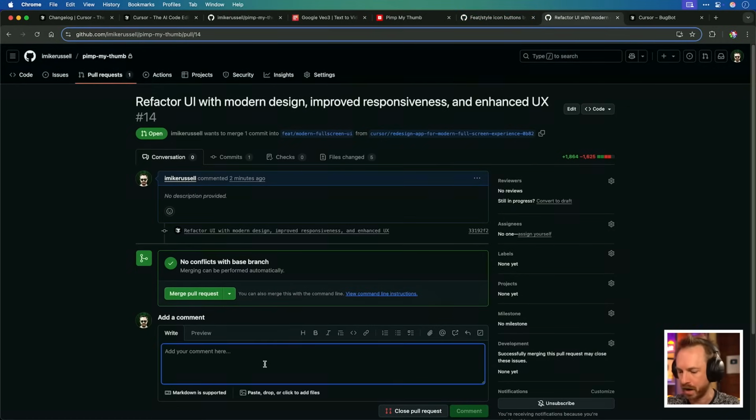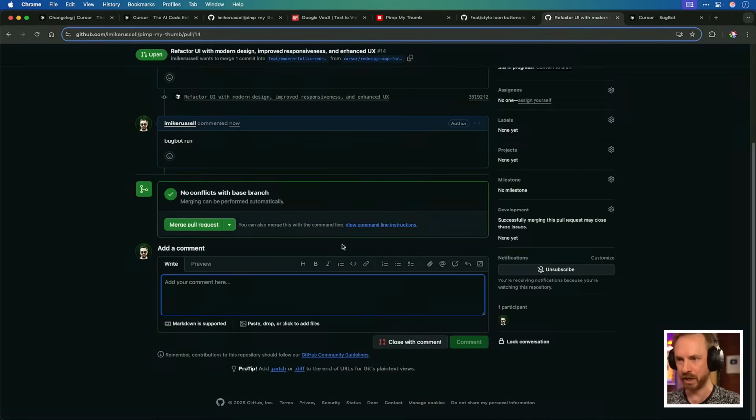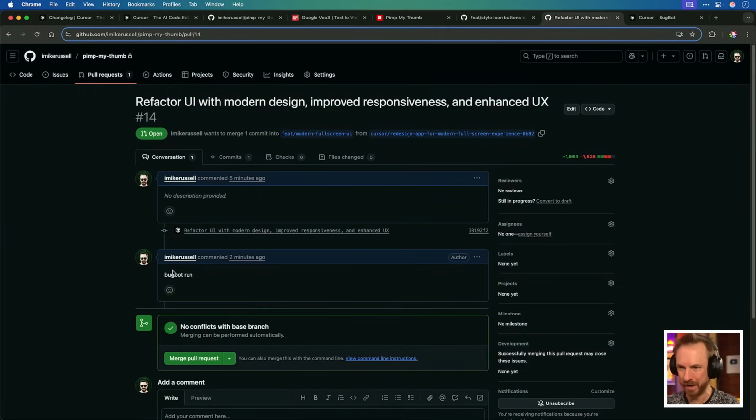Before I do that, I'm going to comment here, BugBot run, and see whether my BugBot can hop in here, take a look at all this code, and confirm that I'm not merging in something that's going to kill my app. This is pretty comprehensive, and it replaces tools like CodeRabbit that I only mentioned 2 weeks ago. Now, it's interesting, I ran this 2 minutes ago, and I'm a little impatient. I haven't had any response.